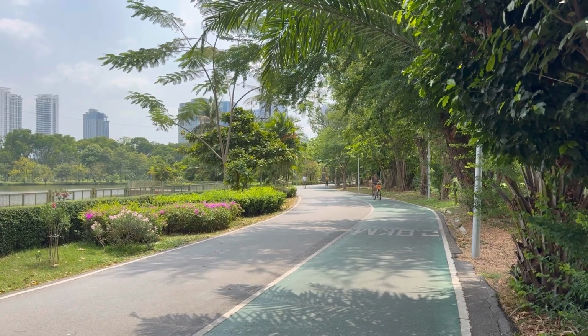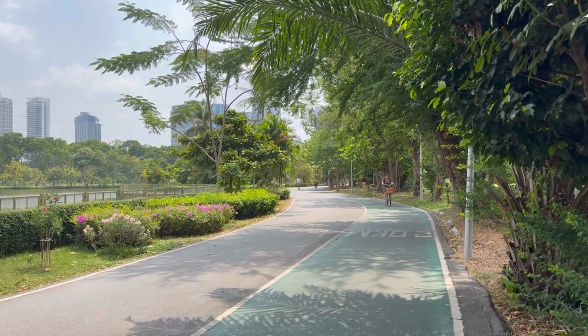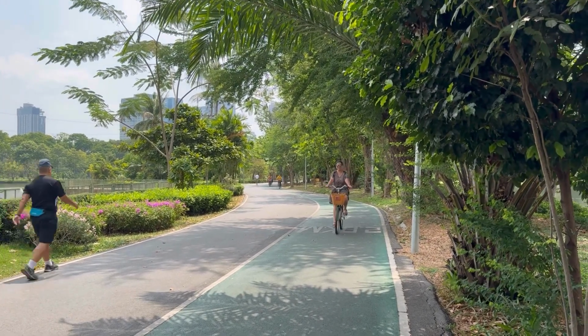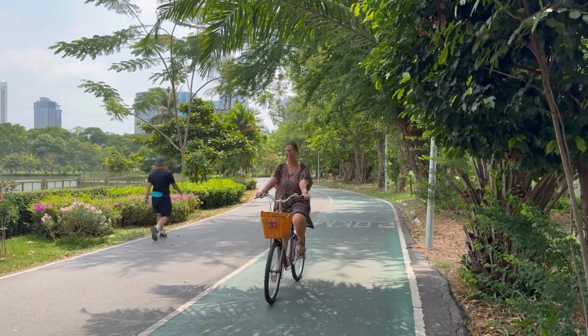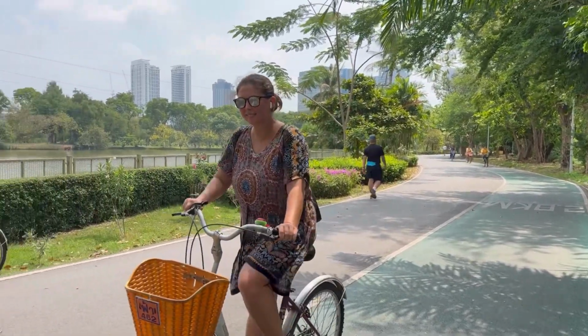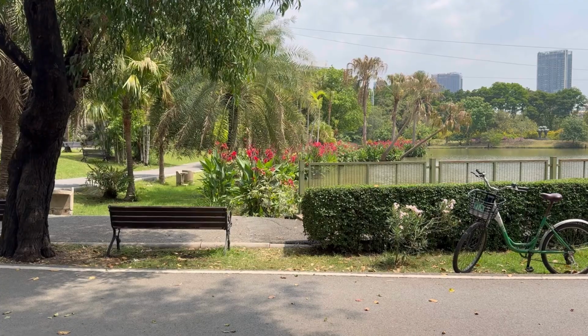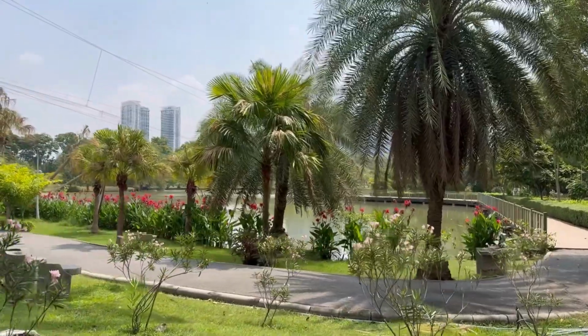For example, it was very comfortable riding bicycle in Da Nang, Vietnam, or even Nha Trang, Vietnam, but in Bangkok traffic is so heavy that it won't be comfortable at all. So you'd better go to some park like Lumbini or Benchakitti.